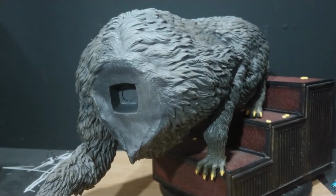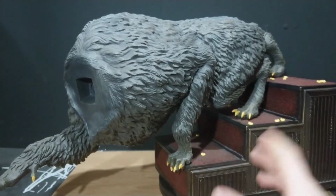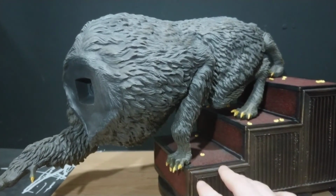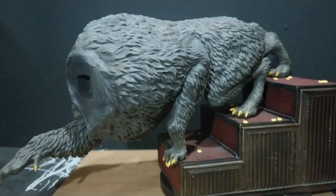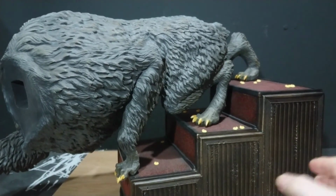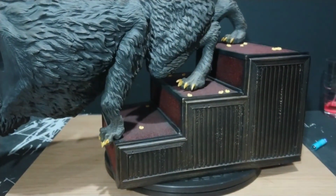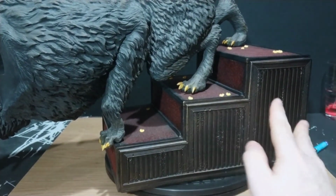The base is actually really well done. The base was kind of a part. I was like, it's okay. The wolf's the main thing, but if I can get the wolf into a better position, we can have a look at the base. That better? That's better. So all this is done actually quite nice.